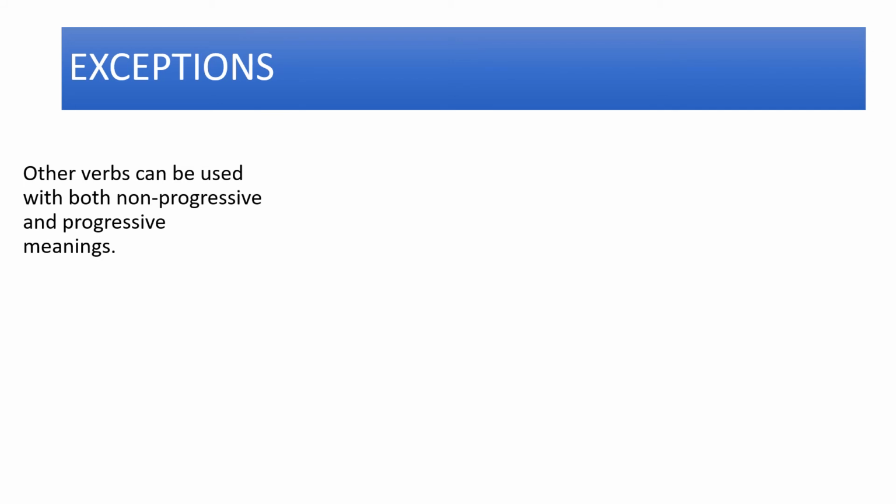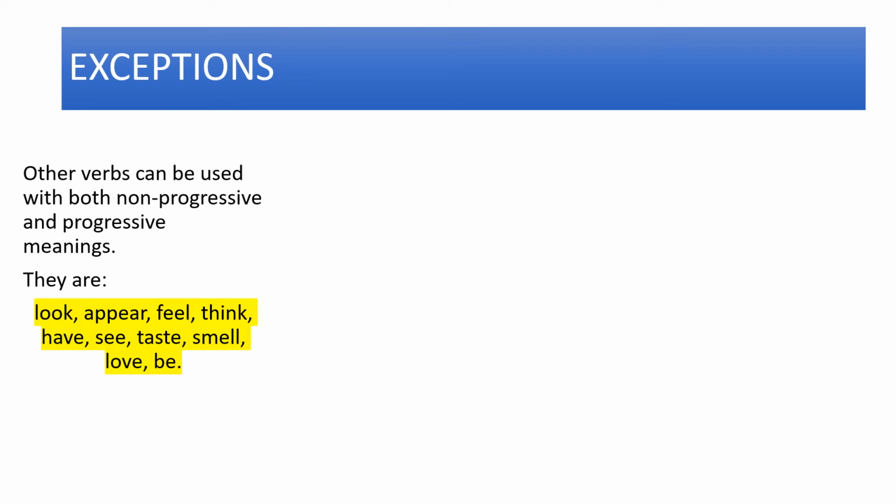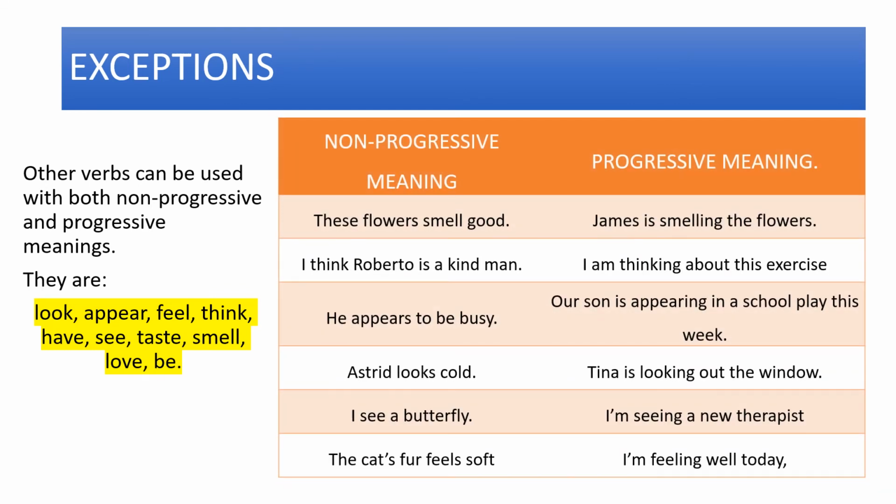And the exceptions to that, other verbs can be used with both non-progressive and progressive meanings. So that means sometimes they have the ing, sometimes they do not. These verbs are look, appear, feel, think, have, see, taste, smell, love, and be. We're going to see some examples. Non-progressive meaning, and then the progressive. These flowers smell good. James is smelling the flowers.